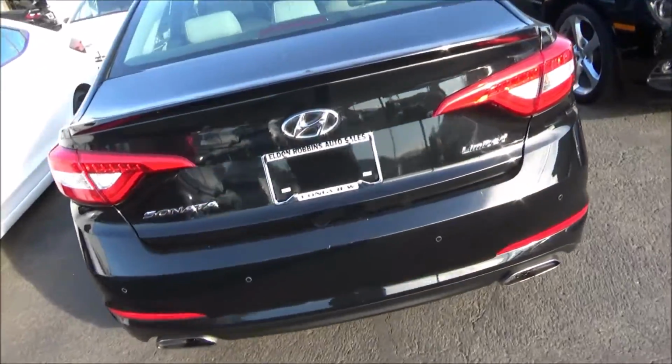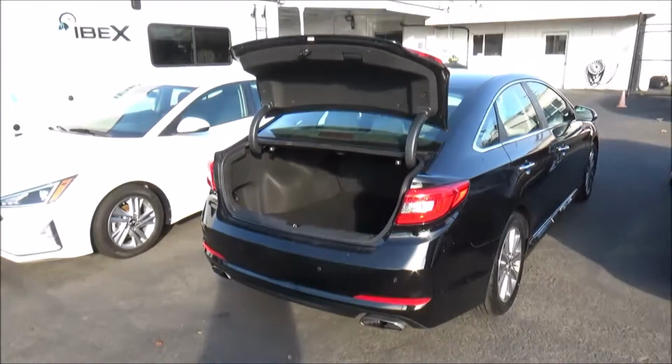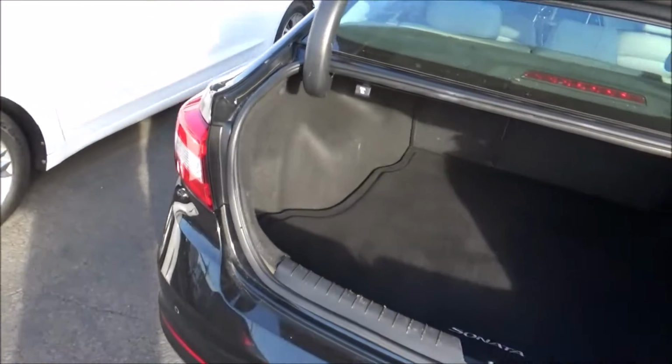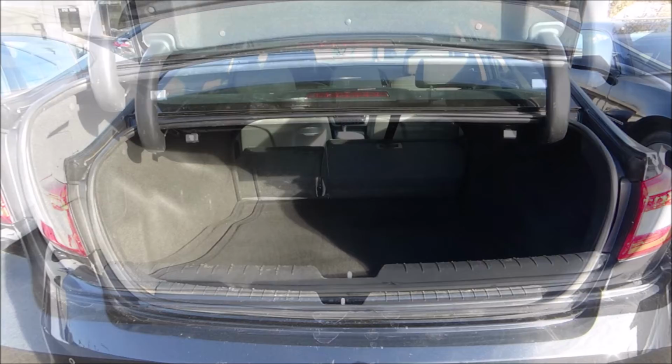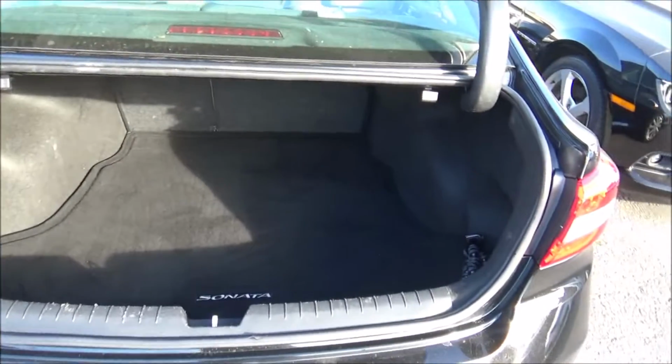Dual exhausts. Trunk space in the 17 Sonata is 16.3 cubic feet. The rear seats can also be folded down to allow for more space.